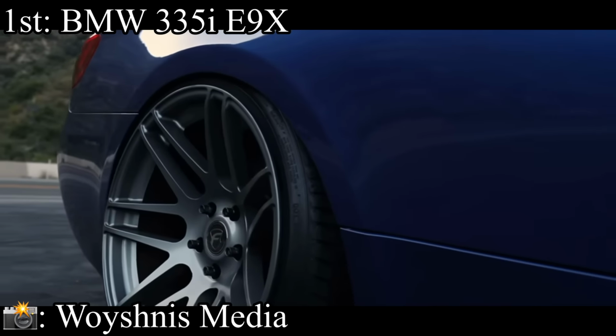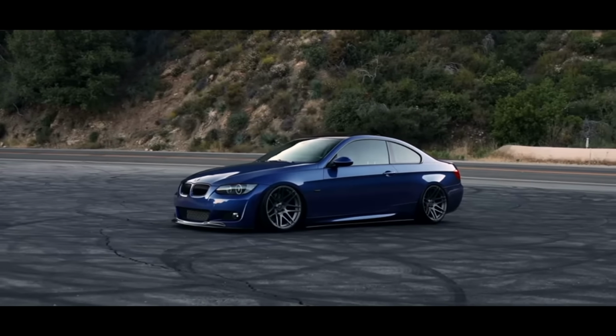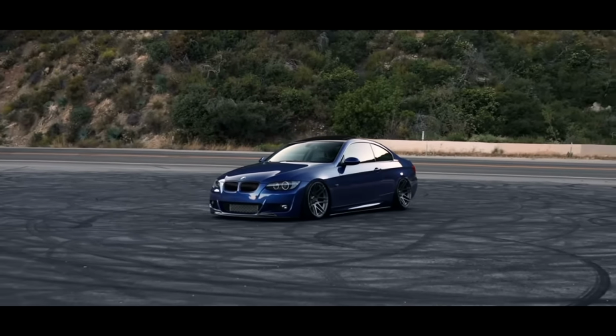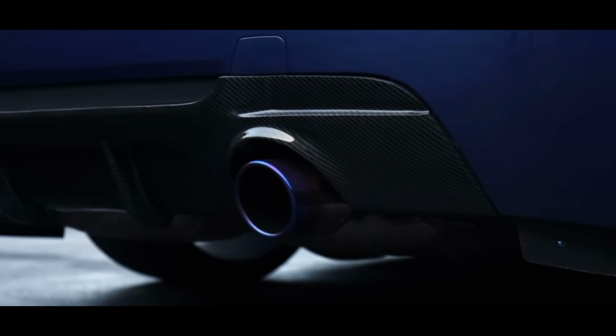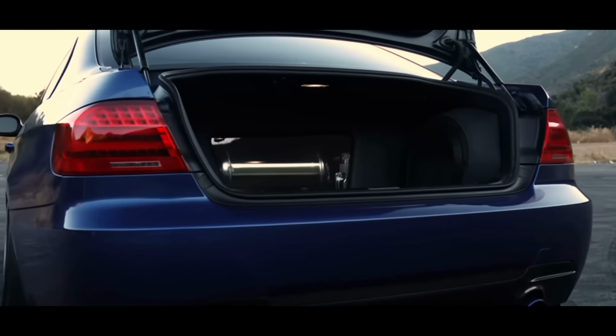And finally, first place, it is the BMW 335i E92. It comes with a 3-liter twin turbocharged inline-6 that makes 300 horsepower, and it was either all-wheel drive or rear-wheel drive, and they are just such good cars under $10,000.